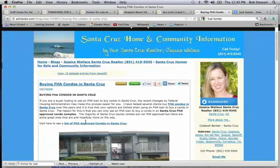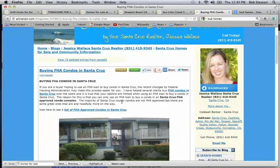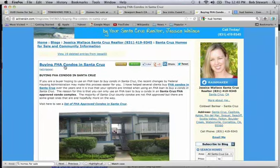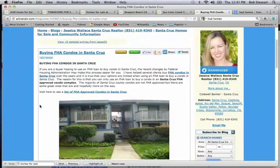Just from the perspective of the blog post itself, she hits her keyword phrase. She's got some other good phrases in here that are similar but different from her keyword phrase: Santa Cruz FHA approved condo complex, FHA loan to buy a condo in Santa Cruz, a list of FHA-approved condos. See all these other phrases that relate to her keyword phrase? So that's good. Buying FHA condos in Santa Cruz.